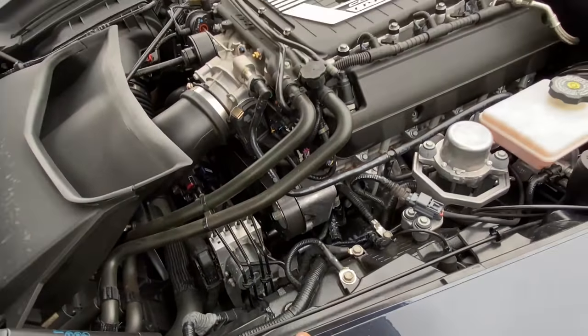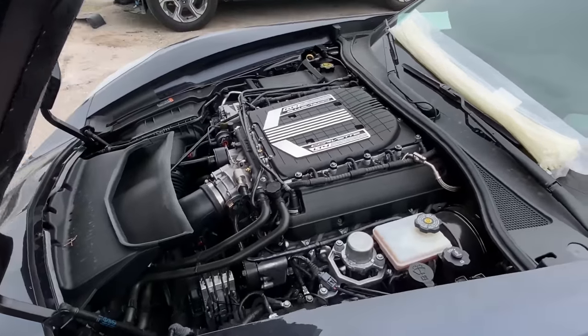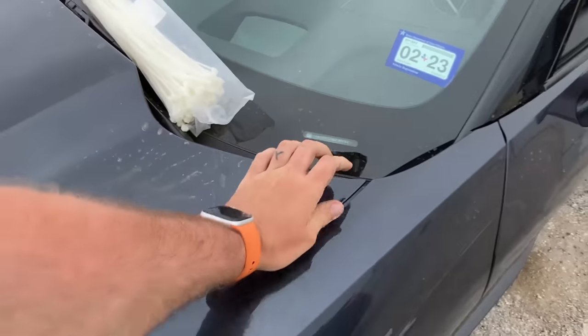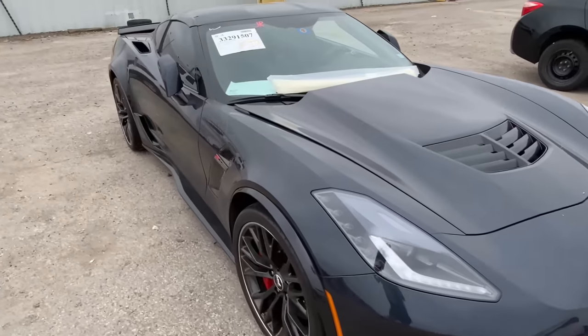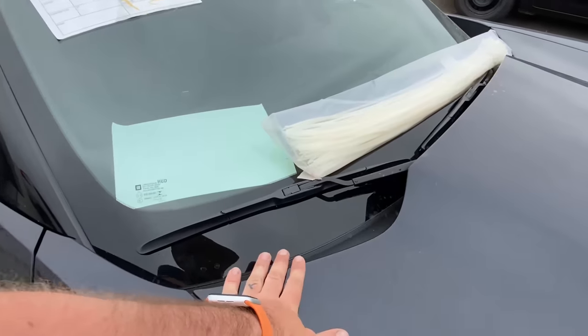And unfortunately, we are going to learn nothing because it looks phenomenal. So we can't start this thing. We can't get inside of it. We can't do much other than walk around it and say it looks good. So we're going to move on. Though if somebody's looking for a clean body that may need some electrical work, that's a winner.